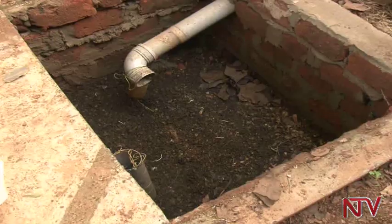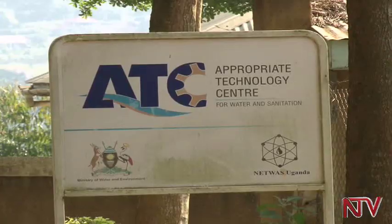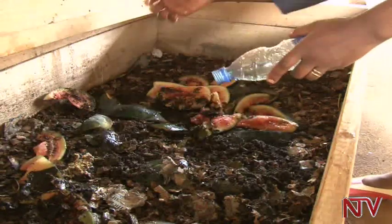When sludge is deposited in the pit, it comes, of course, with the urine, but the water dilutes the urine, and all the liquids infiltrate through under, and then the sludge remains on top in the middle. Then the worms eat the sludge from the sides, and in the process, they generate very rich manure for our gardens. There are two varieties bred at the Appropriate Technology Center in Mukono town.